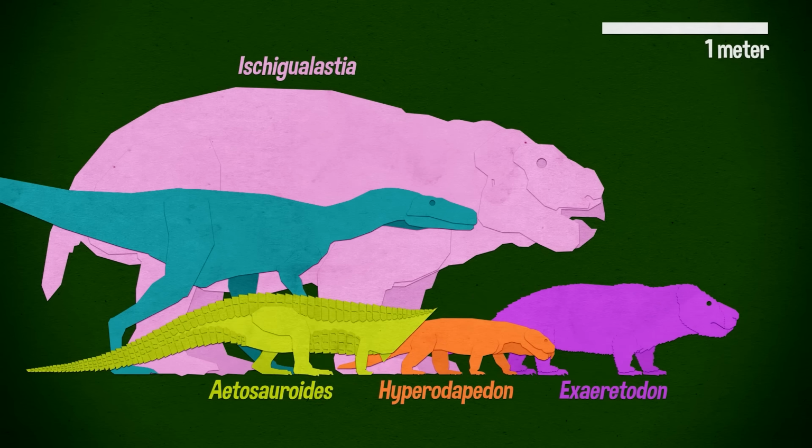There was also Aetosauroides, which was a medium-sized basal aetosaur. Aetosaurs are actually crocodile relatives, but they resemble nothing so much as a tiny ankylosaur, except they're not quite the right shape. But they're little herbivorous armored archosaurs in the Triassic.